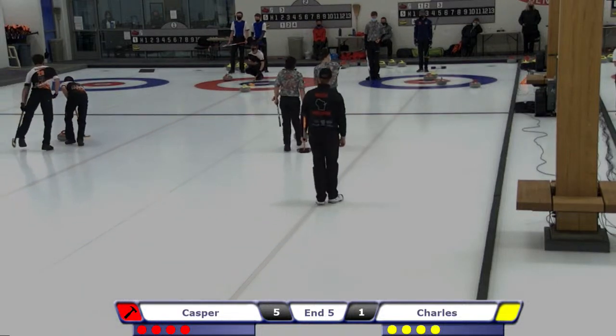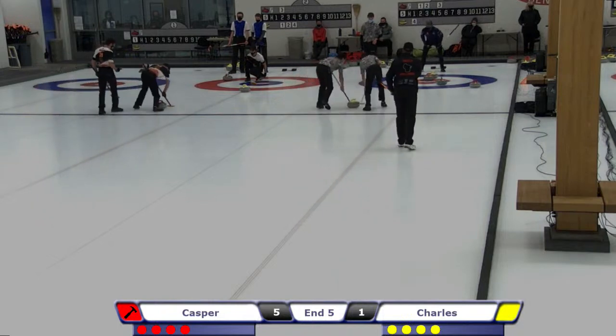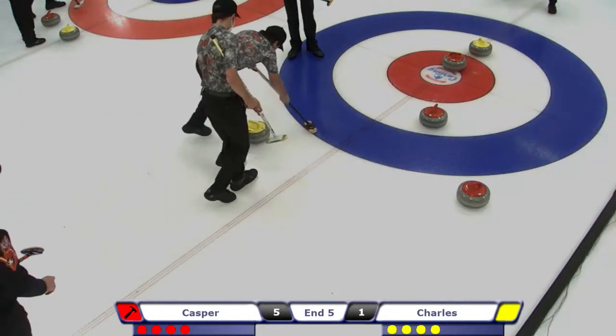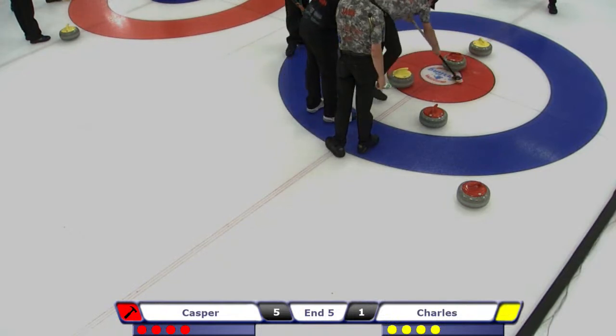So it looks heavy out of hand here. Go! Sweepers do not want to sweep, but whoa, whoa, whoa! Go, go! Yes, yes, yes! Oh, it came down hard, pretty hard at the end. They're trying to get on it over here too.